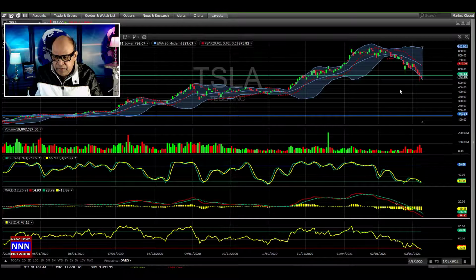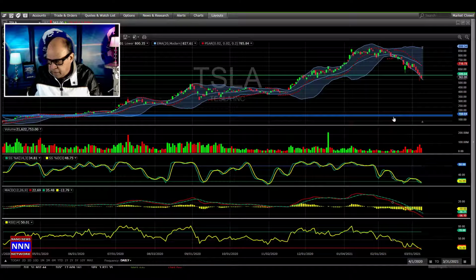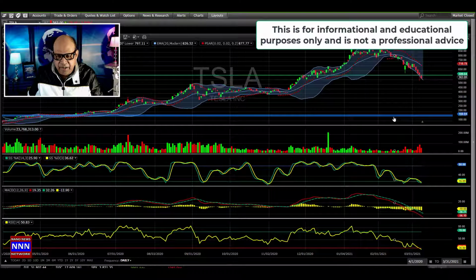I hope this will give you some idea as to what to expect. The best thing is to plot your graph over a longer period of time so you can see the resistance and support levels. The support level again is $160. And when people say, I'm going to buy it at $160, it is not a joke, because the technical indicators are pointing to that number. In the short term period, all the oscillators indicate that the Tesla stock is in an oversold situation.